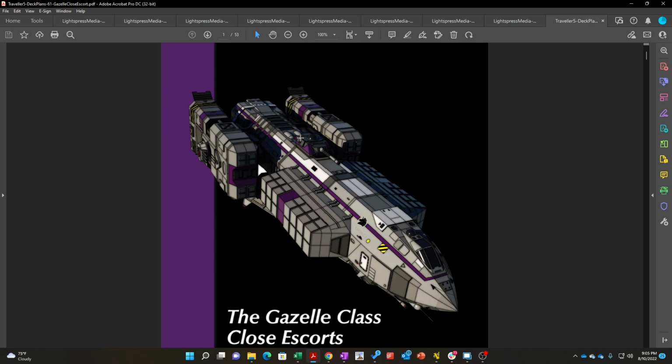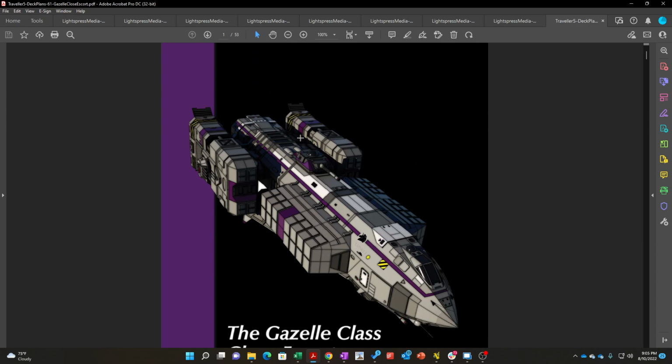I'm desperately trying to find their space operations book. That would be awesome to find somewhere, even a PDF. So that's what's in the still available T5 bundle of holding. I'll try and put the link in the comments for you. Let's go ahead and close this.